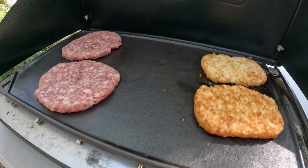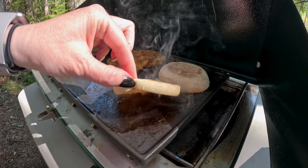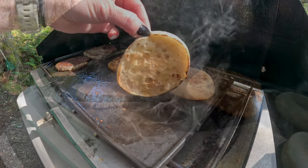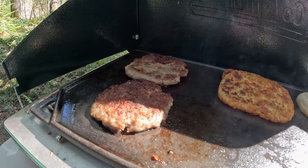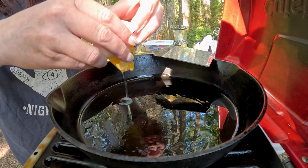We've got some English muffins, some sausage. So we're going to warm up these English muffins. We're going to cook our eggs really quick. And then we'll be eating some breakfast.